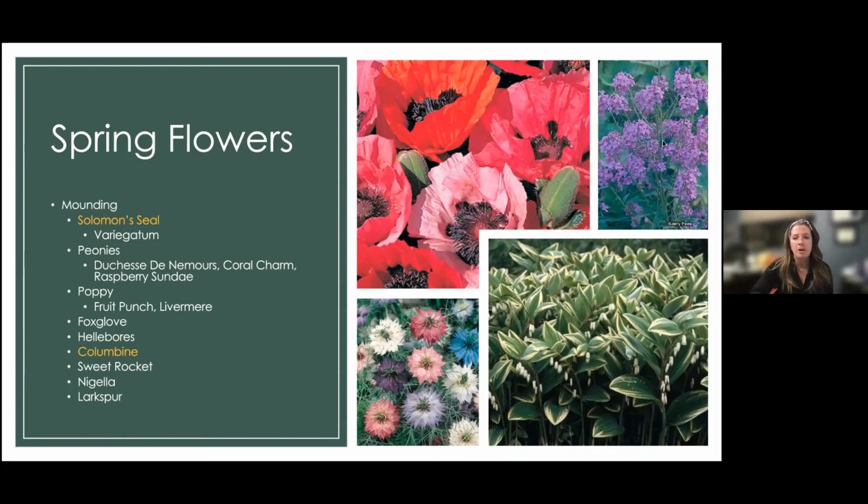Sweet Rocket is up here in this right corner. It is one of those wildflowers, purple, anywhere from like a lilac to kind of a vibrant purple. Sweet Rocket does well in shady areas. Nigella, also known as Love in a Mist, is one of my favorites. It self-seeds, does well in shade and full sun. And it has these really pretty pods on it as well. And then Larkspur is another one that will self-seed, and you can just kind of have that spring wildflower look if that's something that you're going for.